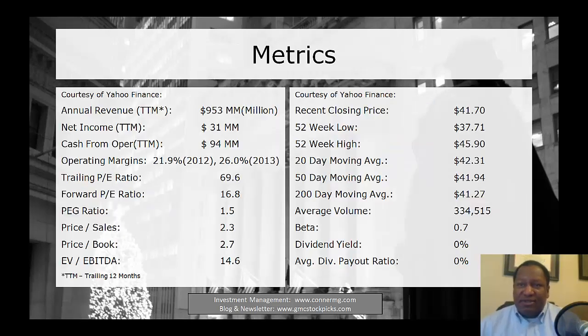Okay, going on to some of their metrics. Annual revenues for the last 12 months, once again, $953 million. Net income, $31 million. And their cash from operations over the last 12 months totaled $94 million. Taking a look at their operating margins, Haemonetics operating margins for 2012 was 21.9%. And for 2013, it's been tracking to be 26%. So that's a nice increase in margins, and it's related to an acquisition that they made in 2012.